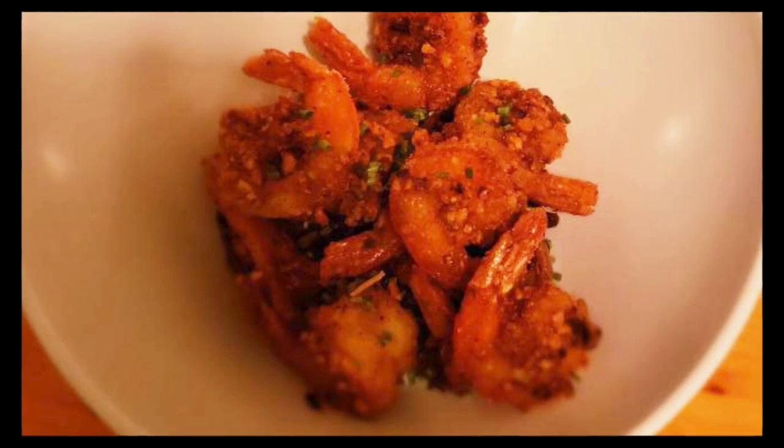So it was a garlic almond shrimp. Basically, it was a garlic batter with candied chopped almonds, all deep fried together. How was that? Good, right? Delicious.